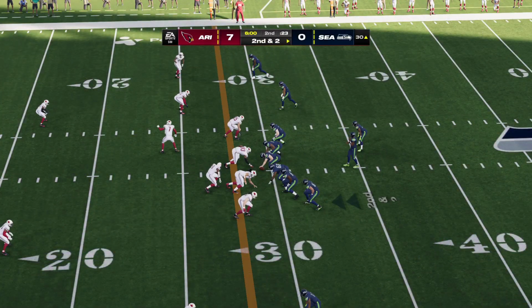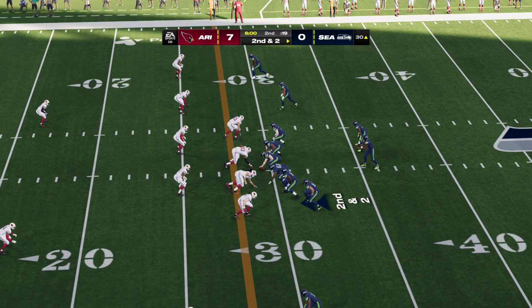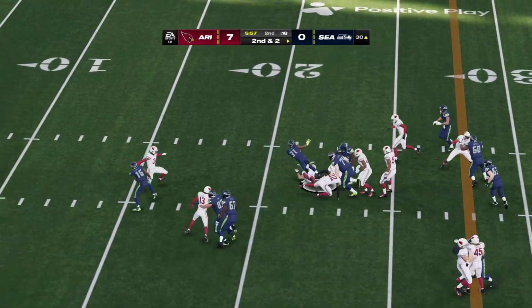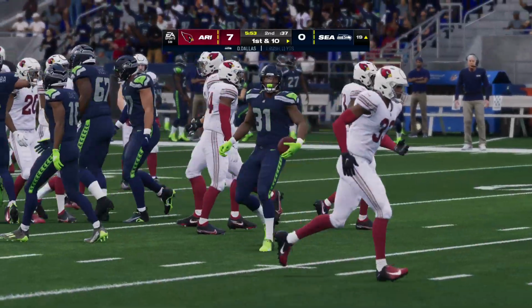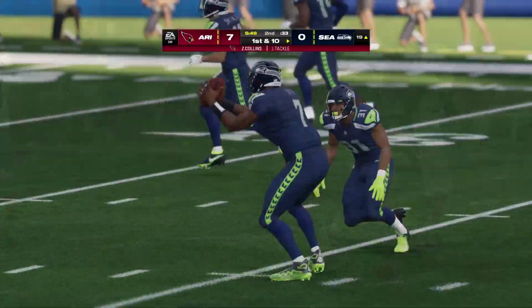Two yards to go, 2nd down. Straight ahead running. Here's Dallas. And he's able to work his way down inside the red zone to the 19-yard line. 11 yards there and a 1st down for Seattle.